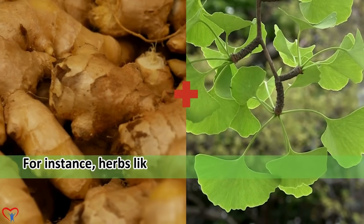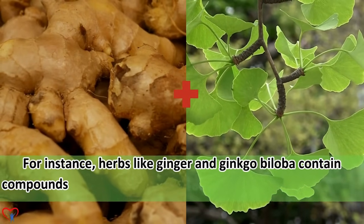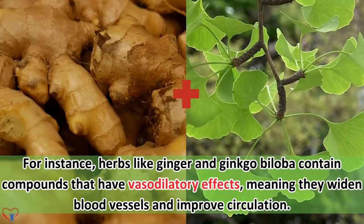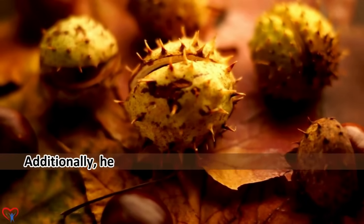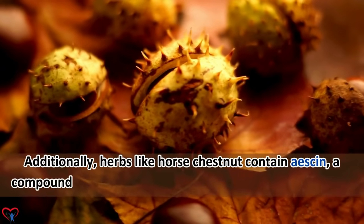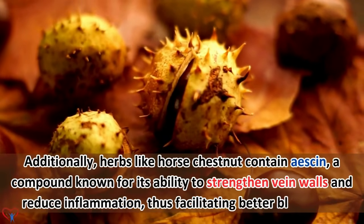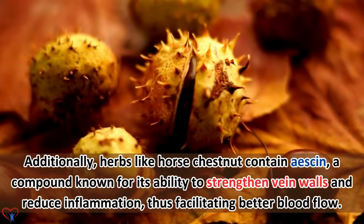For instance, herbs like ginger and ginkgo biloba contain compounds that have vasodilatory effects, meaning they widen blood vessels and improve circulation. Additionally, herbs like horse chestnut contain aescin, a compound known for its ability to strengthen vein walls and reduce inflammation, thus facilitating better blood flow.